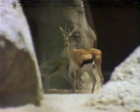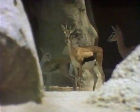Natural history filmmakers have often been drawn to the Serengeti to film its great variety of wildlife. But our film is different. It's about a single kind of tree, one of the few trees that can survive the extreme climate of the Serengeti. It's a tough tree, and it has its own defenses. It's a tree of thorns, known as the acacia.